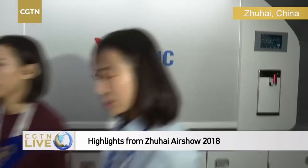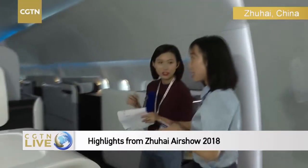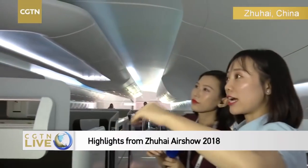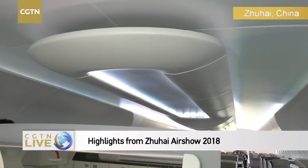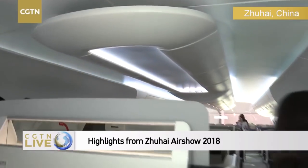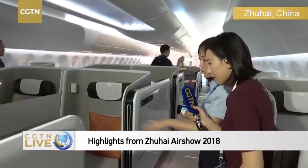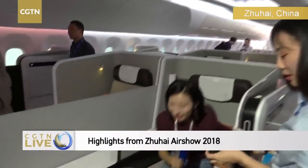Okay. So inside we have first class. In the cabin we will design this curved line, like a belt and rope. Curved line, belt and rope. Belt around. Very good metaphor. In the first class we have the switch. First class seat. Can I try it? Thank you. Very lovely. This is the first class.